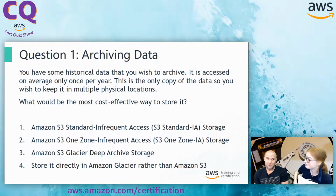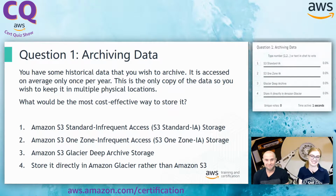Well, it could be, but archiving data isn't as straightforward as you think. Let's see, shall we? Okay, you have some historical data that you wish to archive. It is accessed on average only once per year. This is the only copy of the data, so you wish to keep it in multiple physical locations. What would be the most cost-effective way to store it?